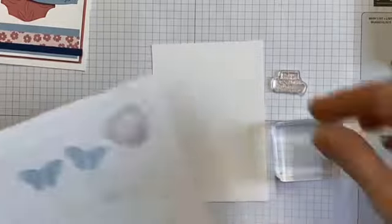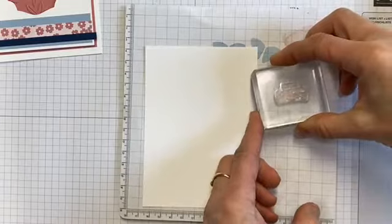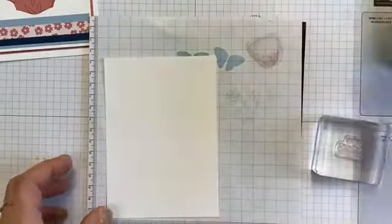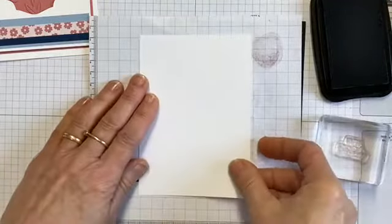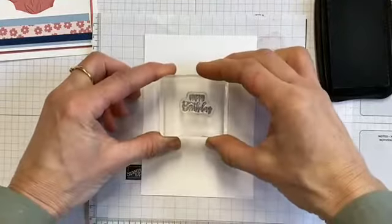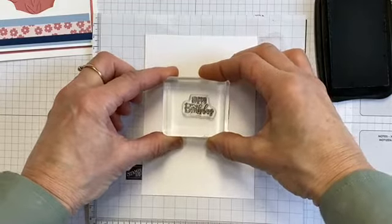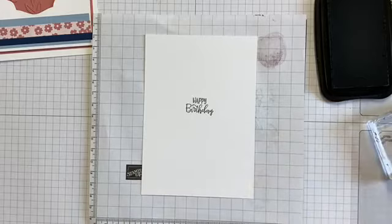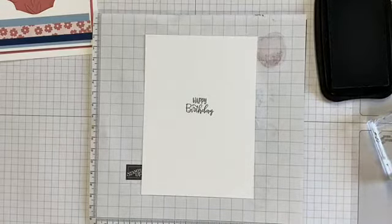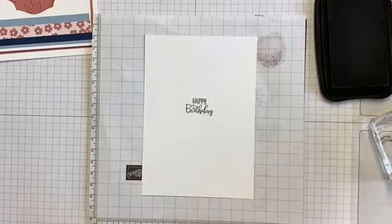Let's find a block. Bring the spongy mat back in. You can see I've been stamping strawberries. I've got a strawberry sherbet for you in a moment. Let's just simply do happy birthday in the middle like that. Keep it really simple. Now I haven't got any spares. I'm just looking around. Right next to my stand I've got a little pile of scrappy bits. If I had a spare butterfly, then I would have maybe stuck one on there. But that's a bit of food for thought.